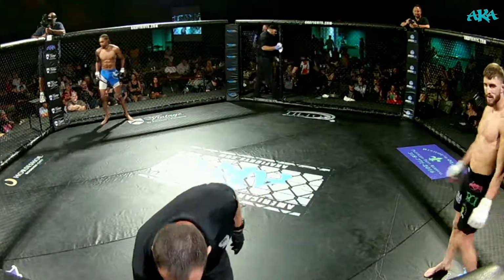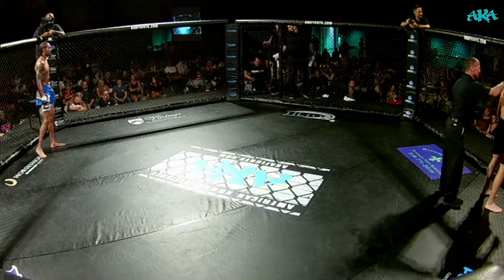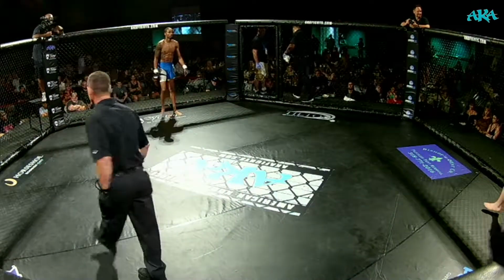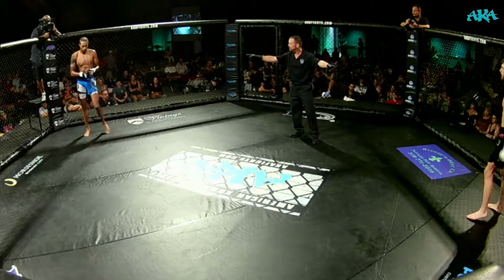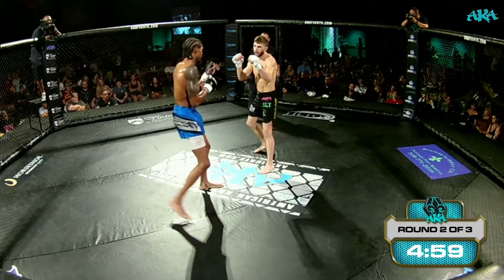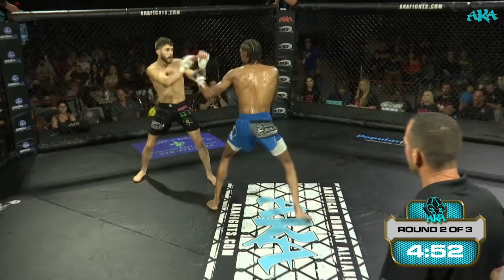Coming out for the second round after a very close first round. What do you look for in a change here from Jesse Butler to maybe make the round stand out more in his favor? You know, I'd like to see that level change earlier on. Establish your striking, land a nice shot, change level, score the takedown, establish position, work from there. Retic doing a good job though, keeping him at his range, working his distance well, taking advantage of his advantages. Nice pump and jab.